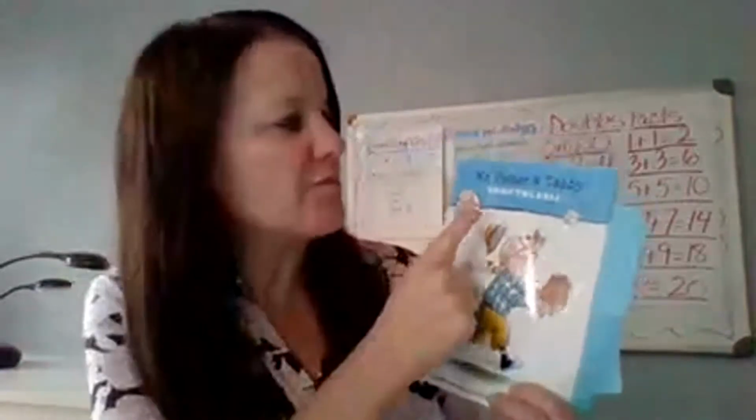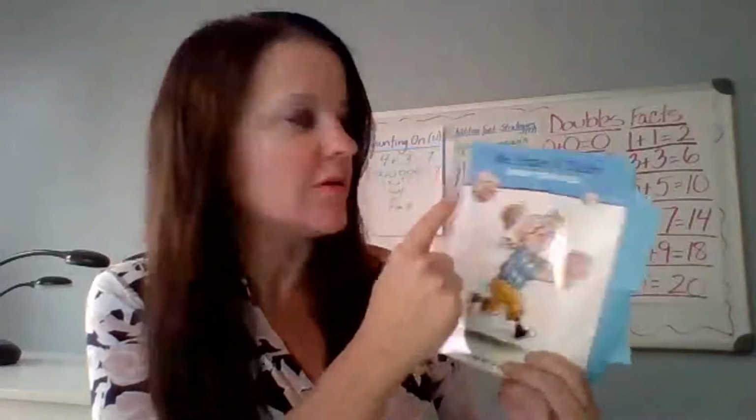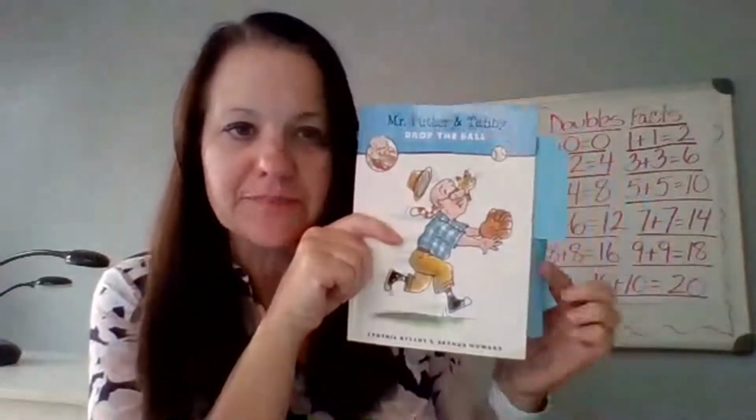It is called Mr. Putter and Tabby Drop the Ball. And notice, lots of sticky notes. So that's what I'm going to ask you to grab. Can you grab some sticky notes? A pencil? You also need your reading buddy. Press pause and get those things and come on back to me.